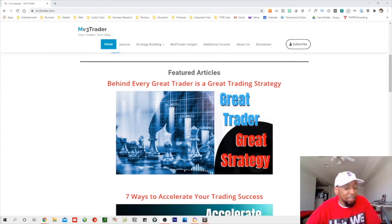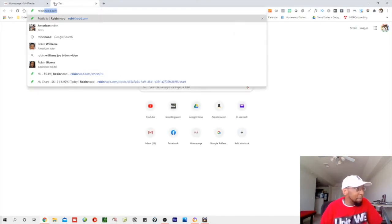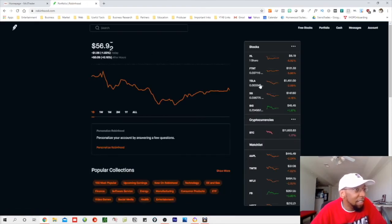All right, so let's go to the desktop version, and we're just going to go to my browser. We're just going to type in Robinhood.com. Wait for that to load up, and I'm already logged in. If you're not logged in, of course it'll take you to the login screen, and you put all your information in and all of that good stuff.